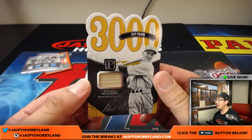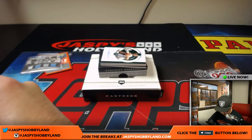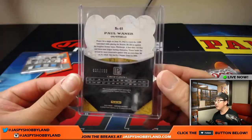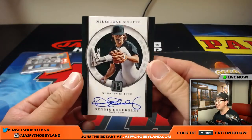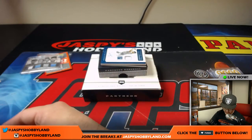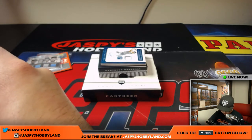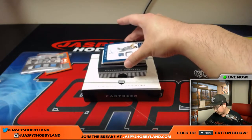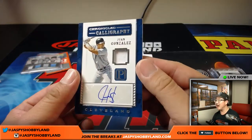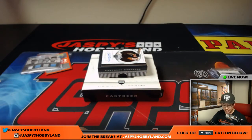Piece of Paul Waner's timber. 3,000 hit club for Heather and the Pirates. 31 out of 199. There's the X. 51 saves in '92. Milestone Scripts. That's for Oakland. That's for the Oakland A's. Ricky Jones. 2 out of 99. Chronicle Calligraphy. Juan Gonzalez. 170 out of 199. Cleveland edition of Juan Gonzalez. Going to Donald Brazier and the Tribe.